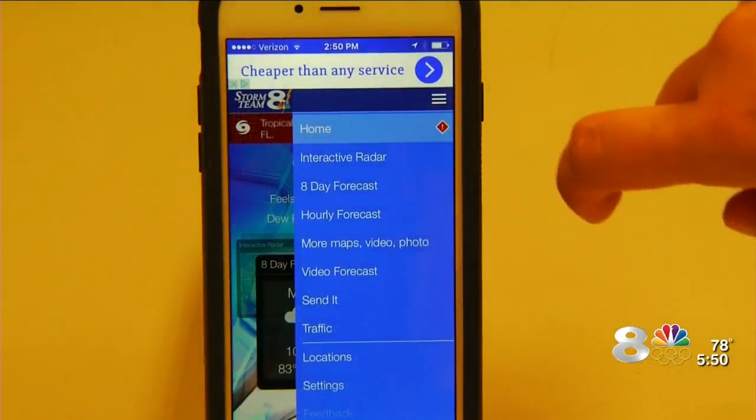Yes, we talk about it all the time, but what better day than today to actually show you and go through the app. If you ever had any questions, you've got to download it. It is extremely helpful on active weather days. So I want to show you some of the features.